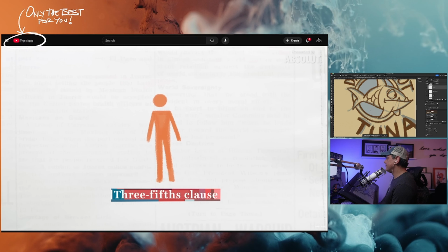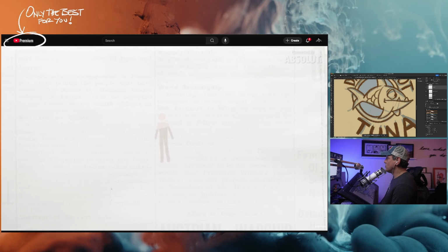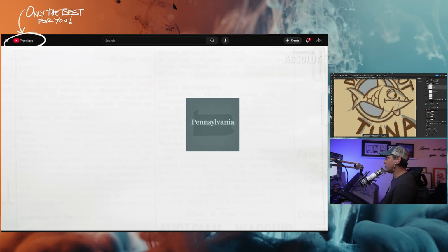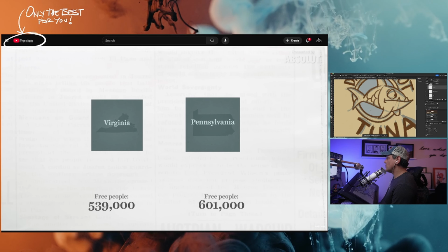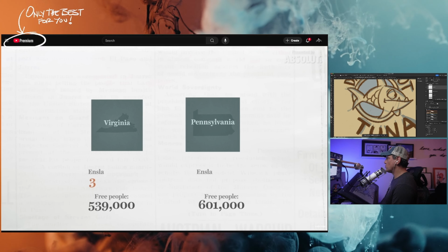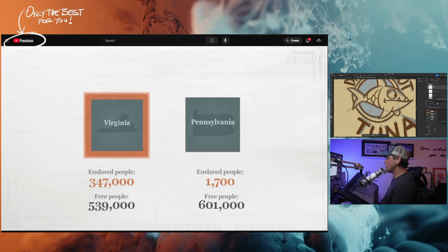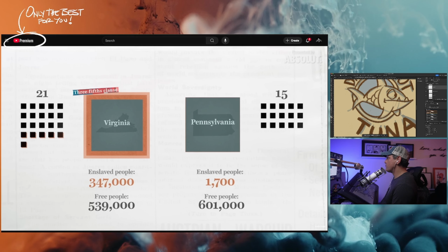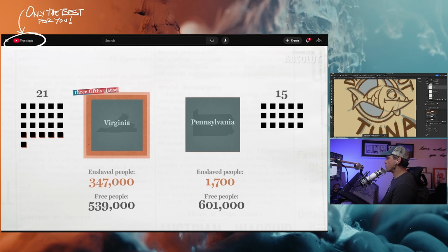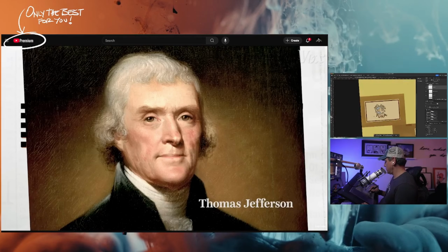The compromise established that an enslaved person would only count as 3/5 of a person. In 1800, Pennsylvania, a northern state, and Virginia, a southern one, had about the same number of free people living there. But Virginia was also home to hundreds of thousands of enslaved people who had no freedom, let alone a vote, and ended up with more votes in the Electoral College than Pennsylvania. That year, those extra electoral votes gave the candidate from Virginia just enough to win.